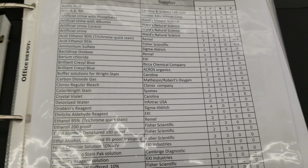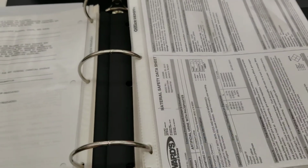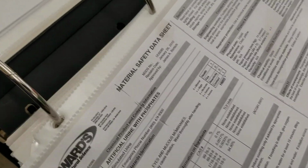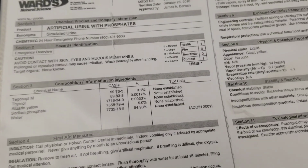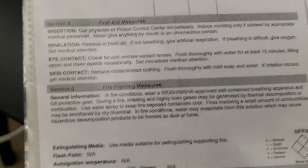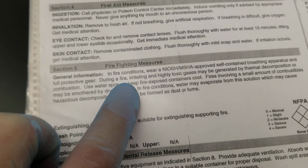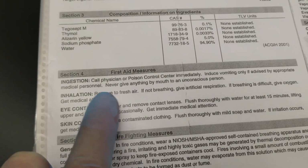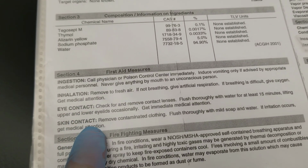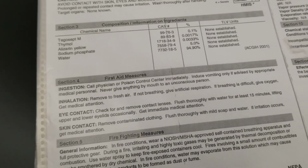We could then also go and look through the binder and find out what the appropriate protocol is. So for this one is the artificial urine that we have seen in some other videos. Okay, and the first aid measures are below, and up here it talks about ingestion, inhalation, eye contact, and skin contact. So then it provides you information on what you would do depending on what happened to the person.